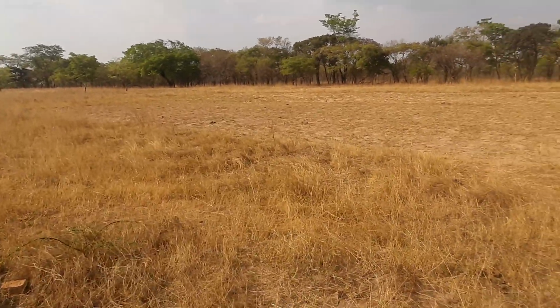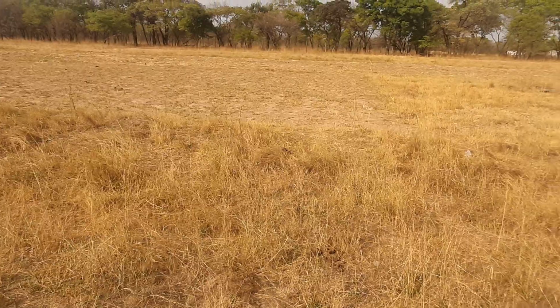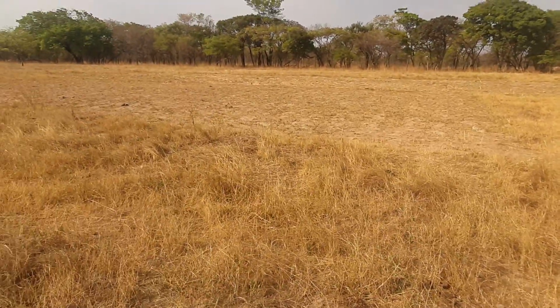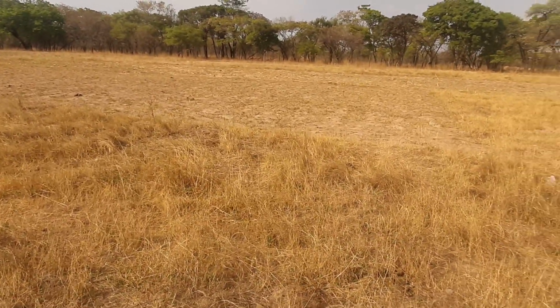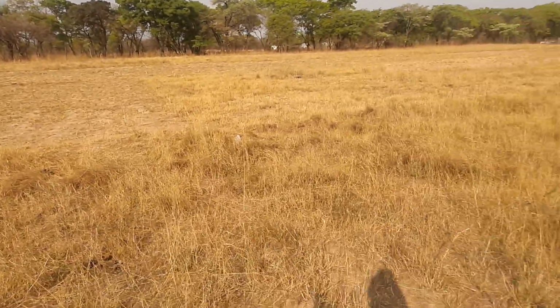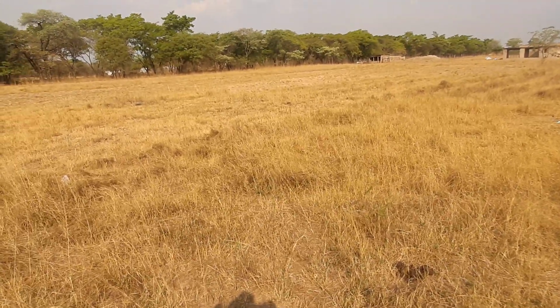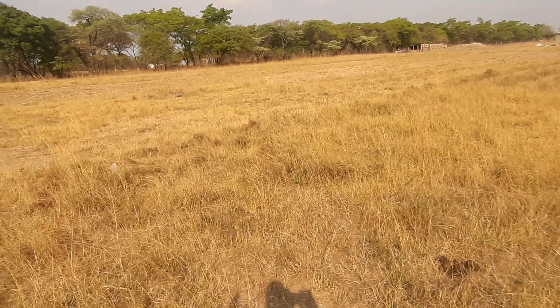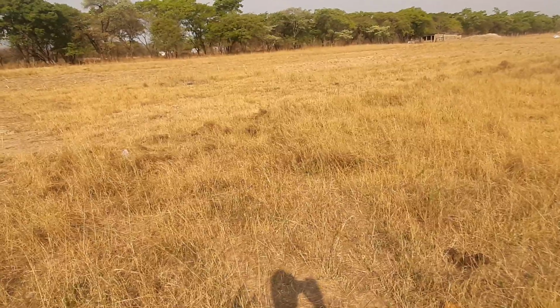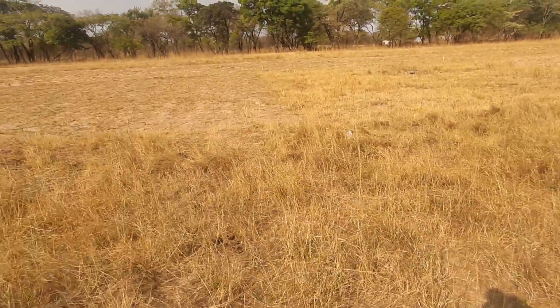So as I said, we are in the month of October. We haven't yet done anything. It's not that we don't want to do anything. We just want, as much as possible, to wait for the next rains that come through. Yesterday it drizzled, but it didn't drizzle enough to go into the soil. We have noticed that the rain patterns start in December. So in December is when we'll start getting ready to plant in January.